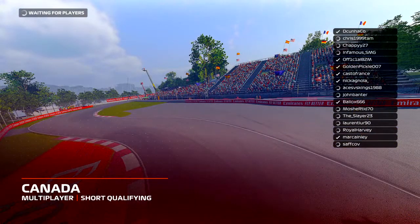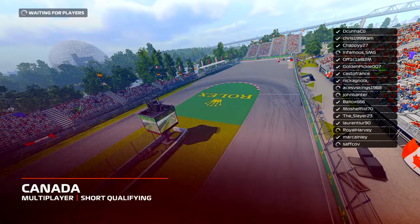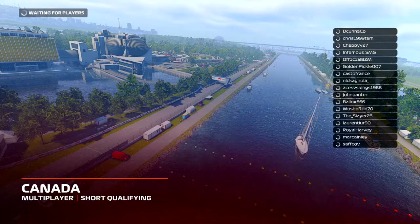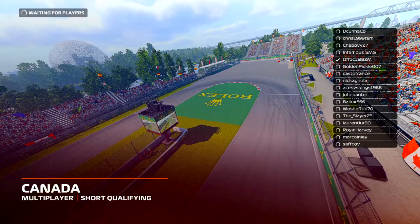So if you scroll under the video, I have attached the overall standings, how the drivers stack up before this race. So we see ChrisTam in the lead with 68 points after 4 races. Then followed by MarcAinley, minus 12 points. Official, minus 23. Nick Agnola, minus 31. And the Golden Pickle on 5th position with minus 35 points. And our vice champion from last year, the Slayer, is positioned in P8 with minus 38 points.